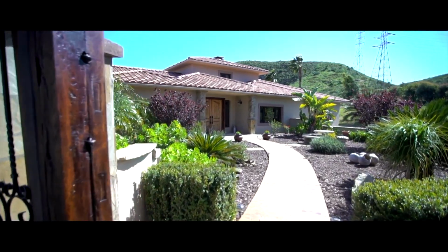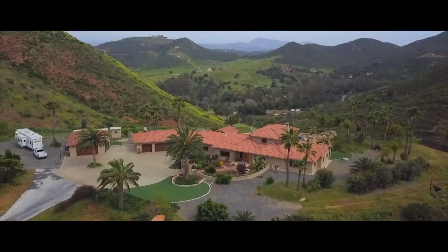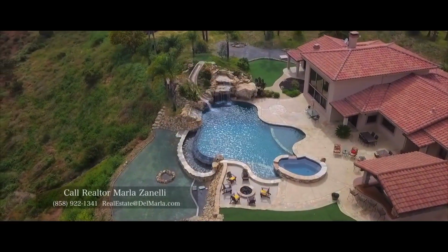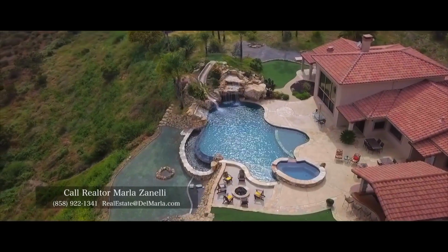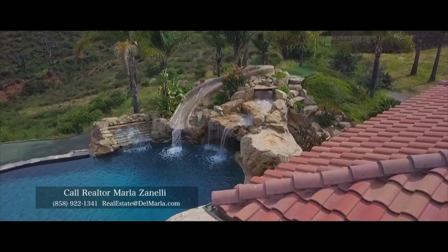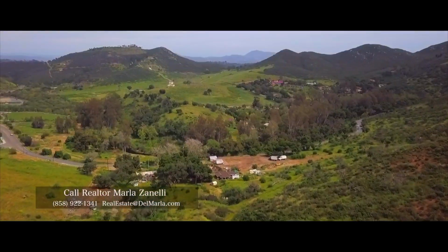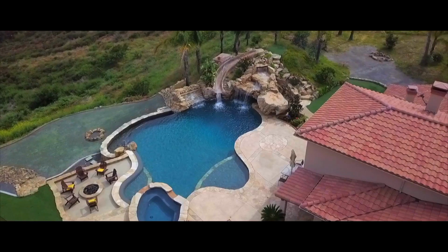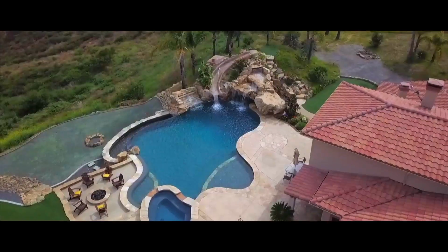And here we are, joined in studio by Marla Zanelli, the listing agent for this property coming to the market very soon. Marla, give everybody an overview of this home and what makes it special. Well, I just am so excited about this property. I mean, how often can somebody own their own valley? This home is in the Harmony Grove area of Escondido and has the most magnificent views.